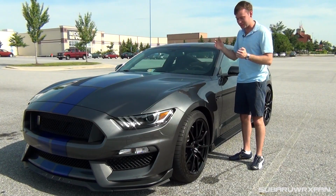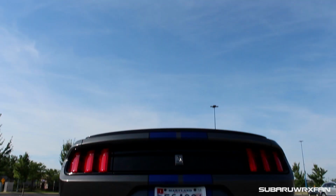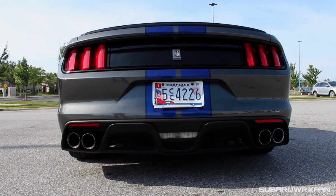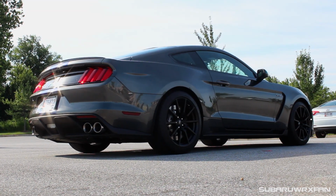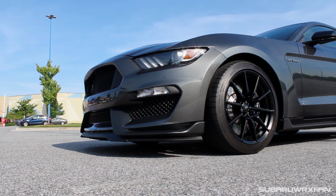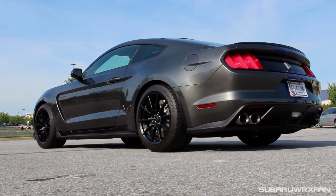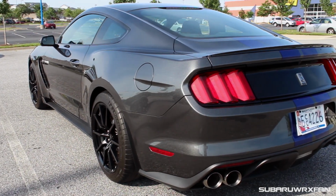So about the Shelby GT350, many of you have probably already seen tons of reviews of this car and you know how epic it is. I personally love it, being a huge Mustang fan myself already, and the Shelby just takes it up a whole other level. Some people say it even handles less like a Mustang and more like a supercar, so I'm really excited to see how it handles and drives.